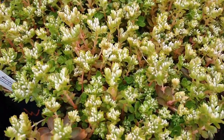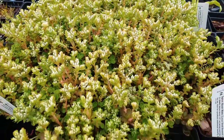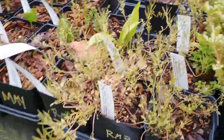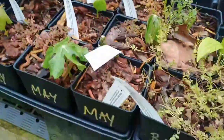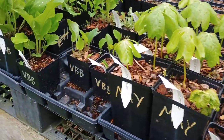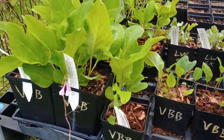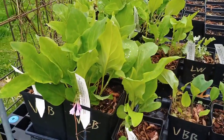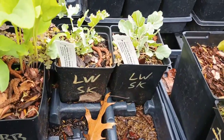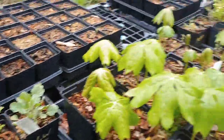But a lot of this cool native stone crop. This is a woodland stone crop that is a local seed source. One more ramp. Some nice little May apples there in quarts and gallons. Oh, and there are a few Virginia bluebells in quarts. I showed you them on the other side of the table. They were just gallons over there. And we do have a couple sea kale there, but I think you can't have those either. I think I'm going to plant those out.